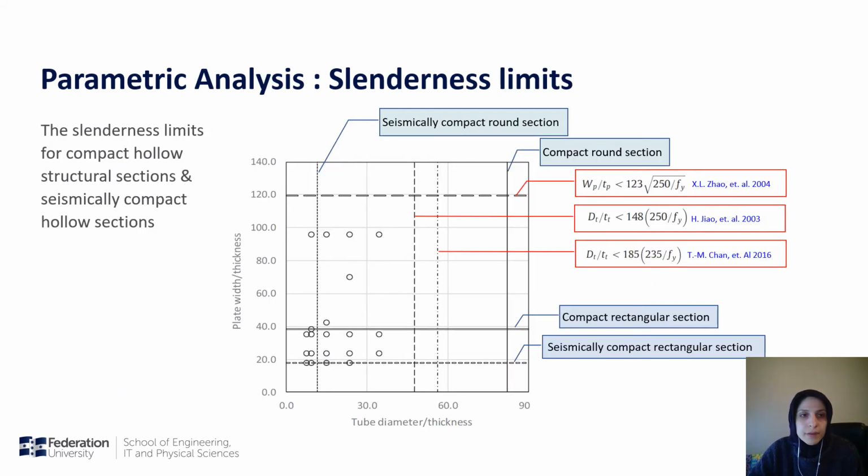Using our verified or validated Abaqus model, we've conducted some parametric analysis, and in order to decide on the cross-section parameters, obviously the slenderness limits have been taken into consideration. However, it is important to note that with high-strength steel tubes, the compactness rules or the slenderness limits do not apply, similar to those that apply to normal steel. So as you can see in red, and these two dashed lines, modified slenderness limits for the high strength tubes have been used, and we've made sure that the sample specimens studied in the parametric analysis are within this limit.